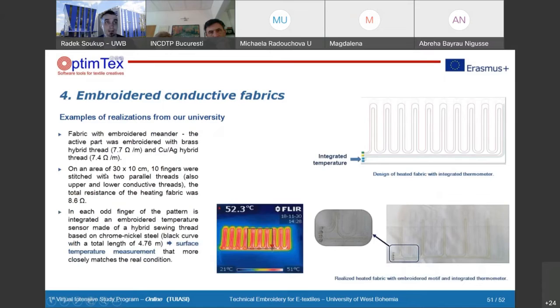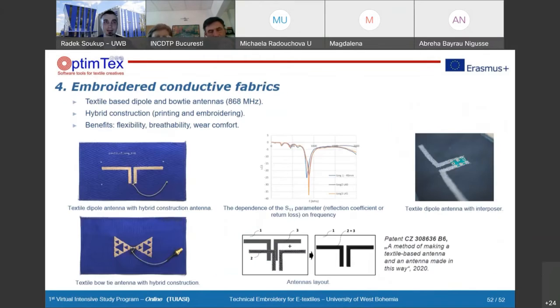Here there is the example of embroidered heated textiles with integrated thermometer, so you can have the feedback. So the thermometer here is a different one. The thermometer is the yellow one, so you can have the control of what is the real temperature of the heated textile. Here there are the examples of the antenna.